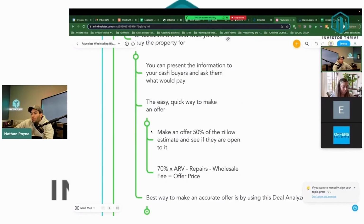One thing that everyone watching this needs to know is do not waste your time running comps on a property where you don't have the seller on the phone. Complete waste of time.